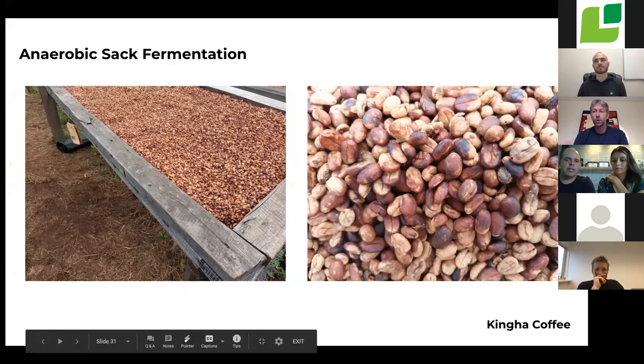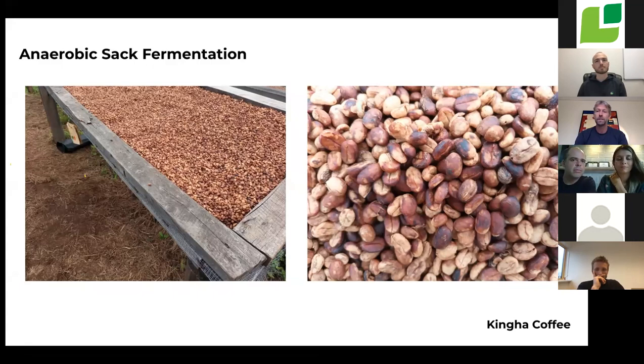Sort of what they were saying from Jaguara Coffee as well, from Natalia and Andre, weather plays a big part in it. You can't control sun, rain. One day it's 30 degrees Celsius. The next day it's 15 degrees Celsius. So sometimes you're struggling to control the process in terms of the environment, which is quite a challenge.